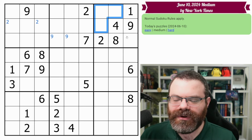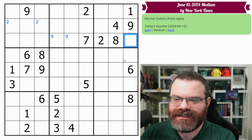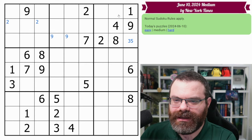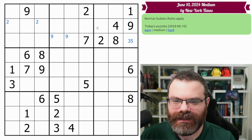Okay, there are 4 left in this box. Let's think about them. We need the 3, 5, 6, and 7. So this cannot be the 6 or the 7. So this is down to 3, 5. These are all of 3, 5, 6, 7. So we can't do much more with that at the moment, at least.